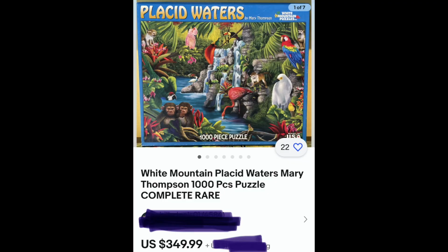So let me show you some of the other puzzles that I found on eBay over the last few years. So one of the brands that I regularly search for on eBay is White Mountain. It's one of my favorite brands. There are some unicorn puzzles that I'm out there searching for, but some of those prices on eBay can just be really ridiculous. Like I'm looking for Placid Waters, and right now the price is really crazy on there.